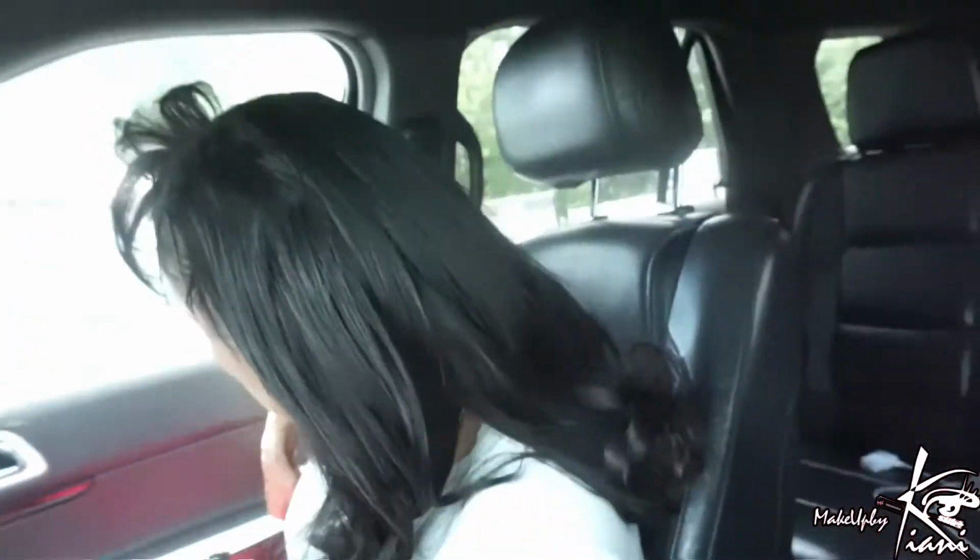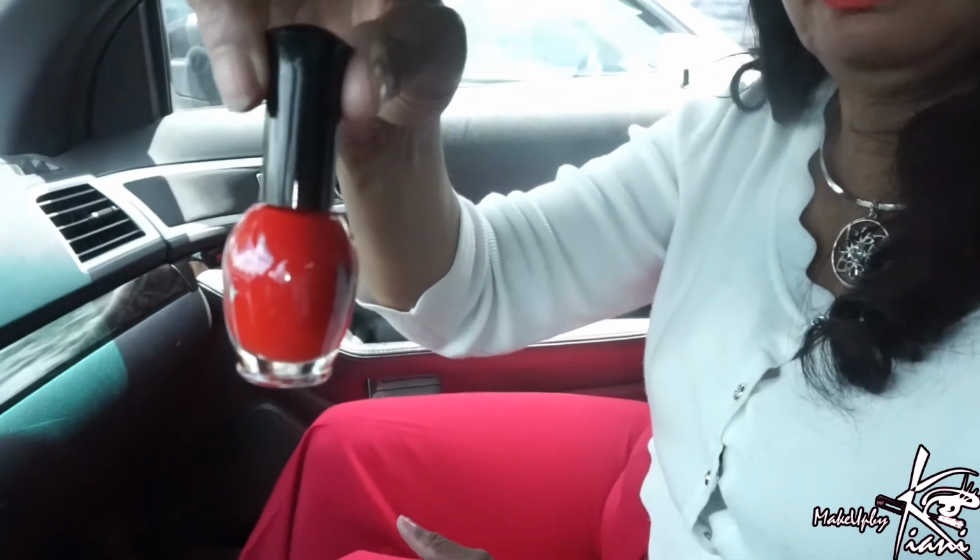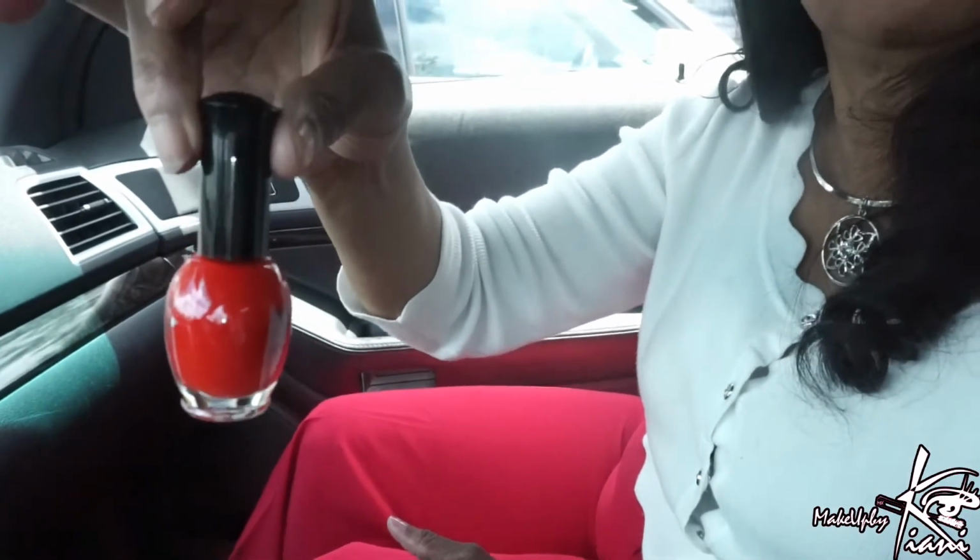So, I didn't find the wig that I wanted, but mommy found some nail polish. Sure did. She can always find her nail polish, honey. Ruby Kisses. And also red. And the red, that's pretty. How much were they? $1. $1. I'll take it.